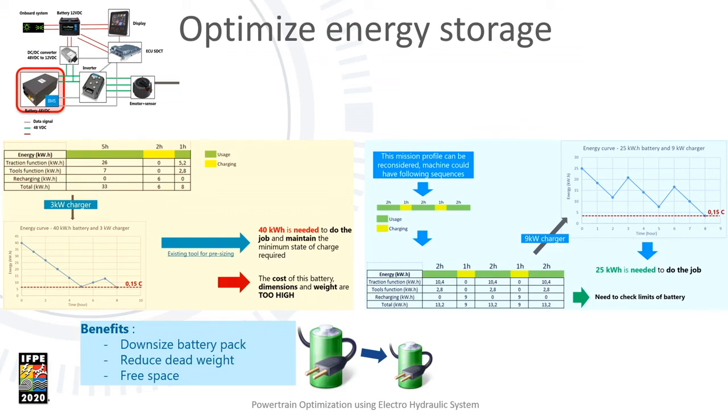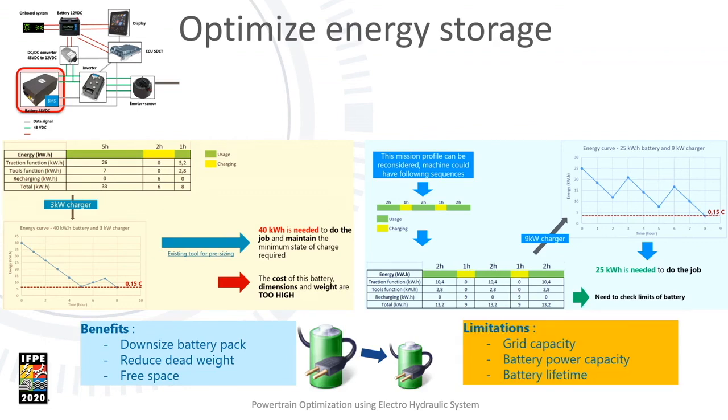So again, we're able to reduce weight, decrease size, and improve cost. Obviously, this has to be counterbalanced with our ability to recharge that battery.